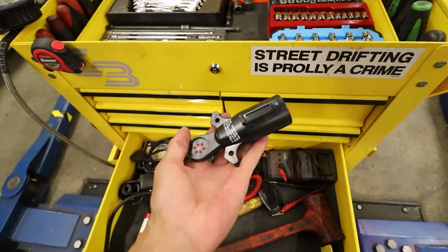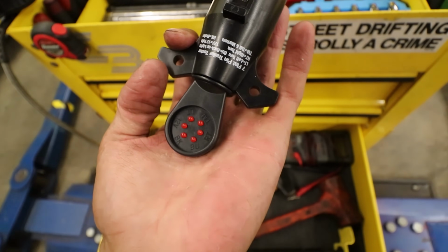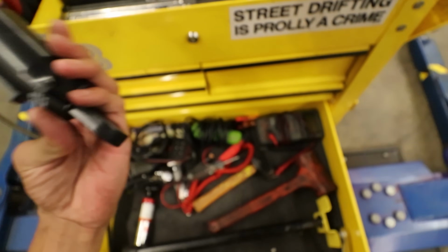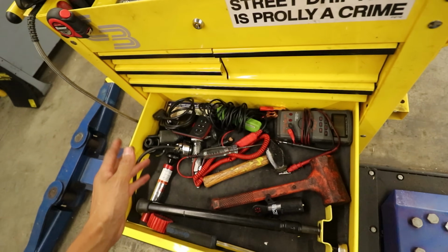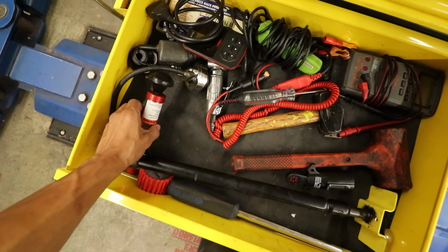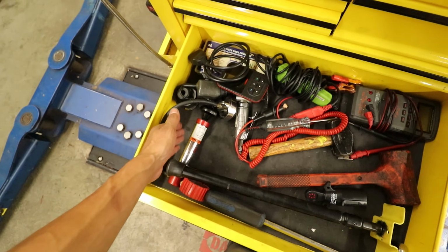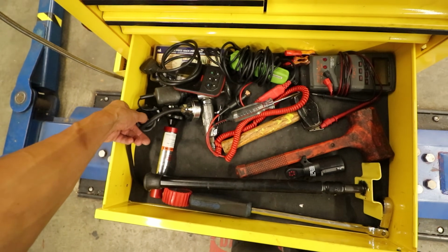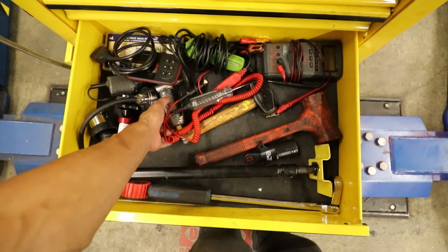Plug it in the back of the truck. Make sure all your trailer lights are working, or at least it's sending power to the appropriate light. If you were to have a trailer hooked in, definitely need one of these. Doing what I'm doing. Coolant pressure tester. We test coolant overflow tanks, make sure they're holding pressure, as well as testing the cap itself. Make sure that's holding pressure.